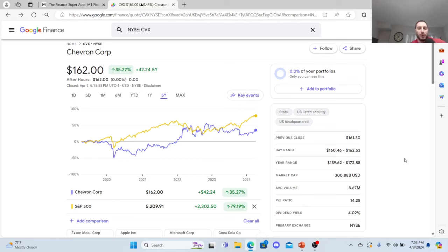So literally, it is not keeping up with the S&P 500 right now. I'm capitalizing. Another thing is they do have some charging stations, so they are expanding a little bit into this.